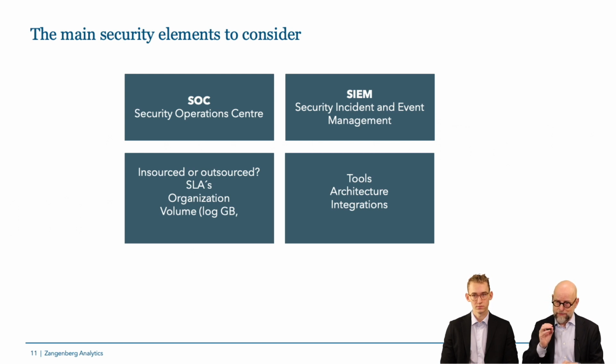There are two main areas, and then there's a lot of details. But there are two main areas that we see a lot of our clients struggle with, and that you need to settle in your next agreement. One is the SOC, the Security Operations Center. Is that part of what you're outsourcing, or do you have your own, or is it with another outsourcer?